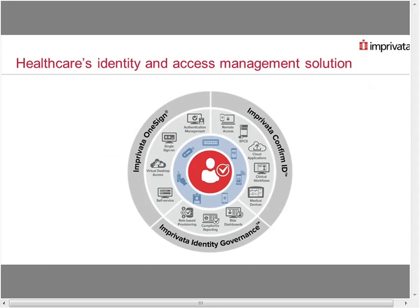You walked us through our identity governance value proposition and really what we provide in changing the approach to governance, risk, and compliance as it relates to healthcare. What we've really focused our story on, which takes us to the next level, is the identity and access management solution as a whole. When we think about combining the single sign-on capabilities from our Imprivata OneSign product, and taking the streamlined workflow capabilities from our Imprivata Confirm ID solution, and then adding on the Imprivata Identity Governance solution, it really comes together as a whole.